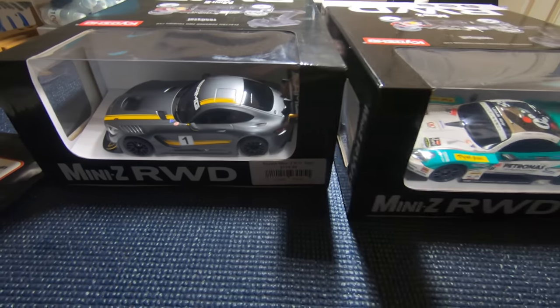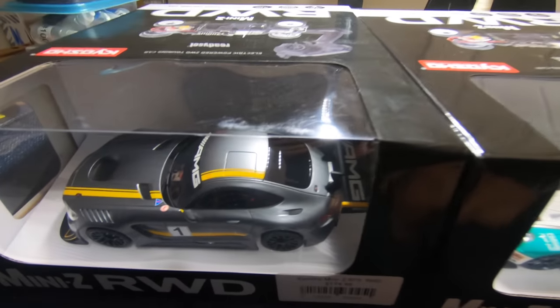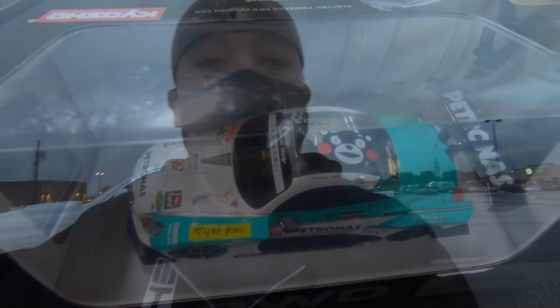But right now, these are my two shelf queens. Oh, these are my two favorite ones. They look so good. Wow, dang. Oh my goodness, look at that.